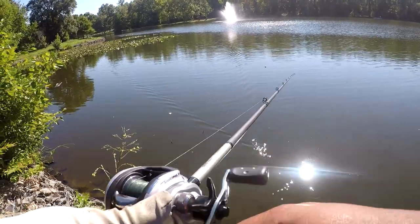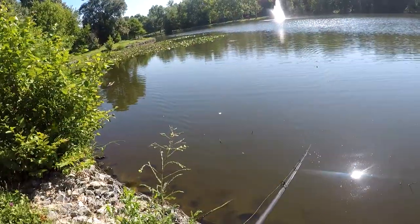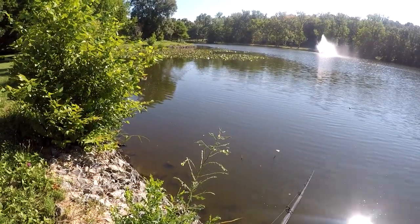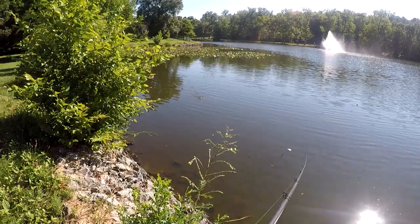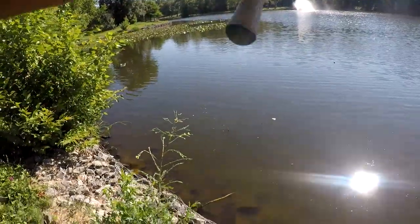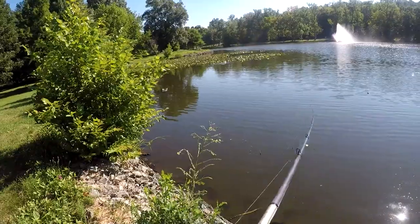I know fish ain't seen a frog like this, so it was cool and unique. You retrieve it and the legs be going too. You can give it a couple pops like you do a normal frog. And while retrieving, them legs going looks like it's gonna make the bass hit it even more. It's just my thoughts, just from looking at it.